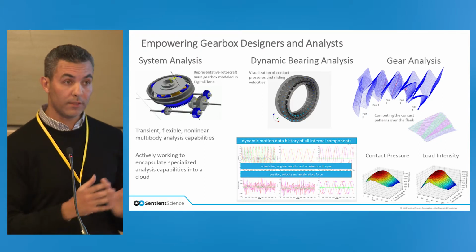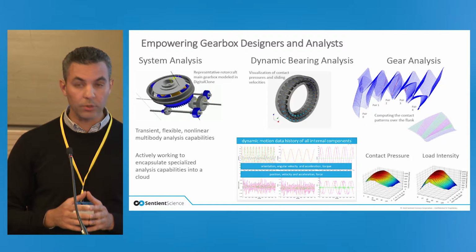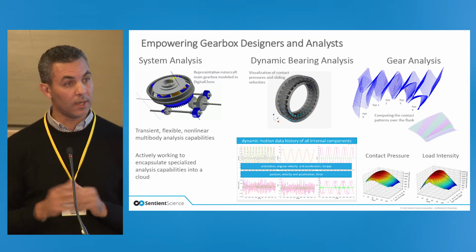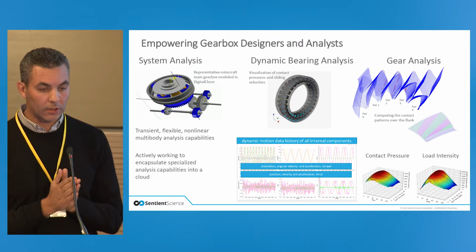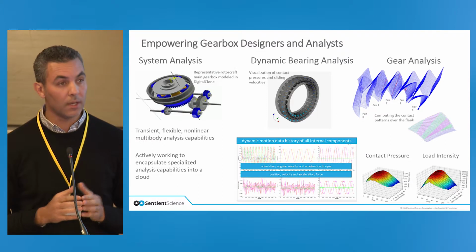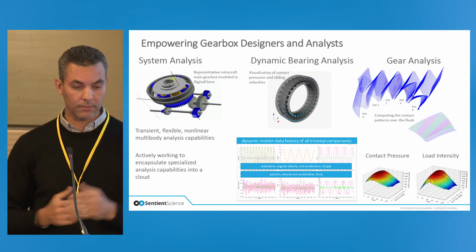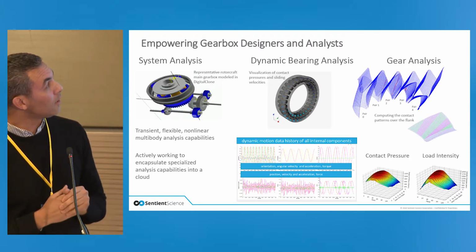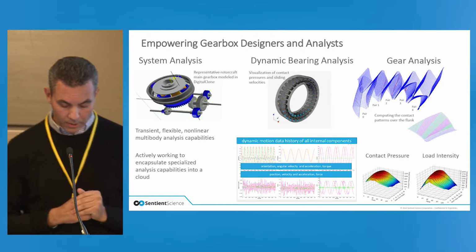So the results of this simulation are then fed into a detailed contact analysis for bearings and for gears. In the center, we show results of a bearing contact analysis. Such analysis produces, like we show here, I think the slides are not showing the dynamics of these, these are supposed to be videos, 3 videos. So I apologize for that.